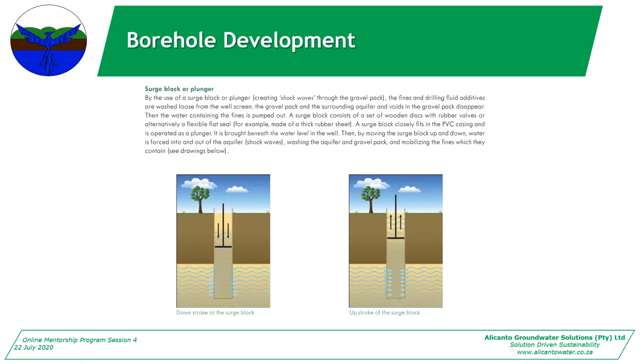Yeah, I've used the toilet plunger, but not on a borehole scale. I can just imagine the energy that you need to push that water in and out of the borehole. But it works. It should work pretty well. And so that's just something interesting that I came across. Well, I found it interesting.